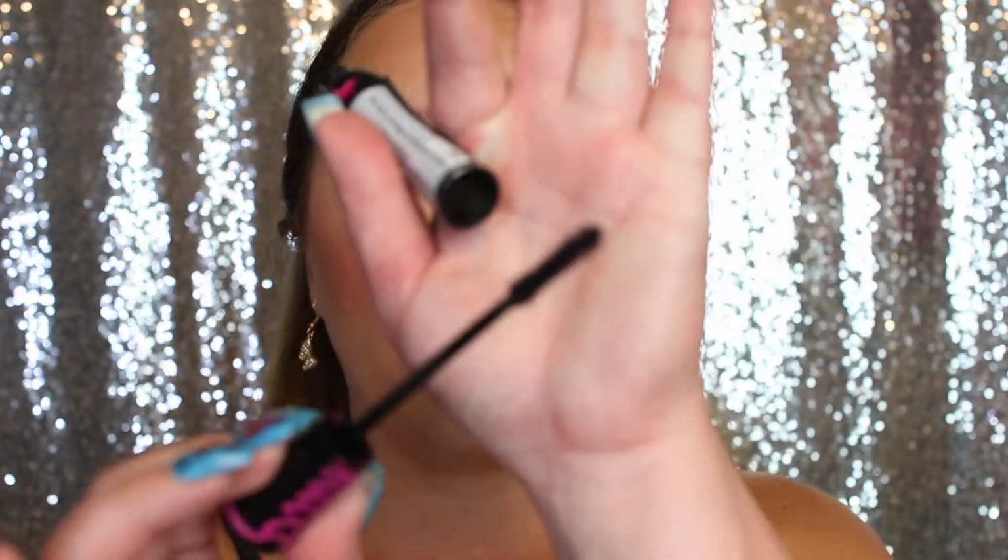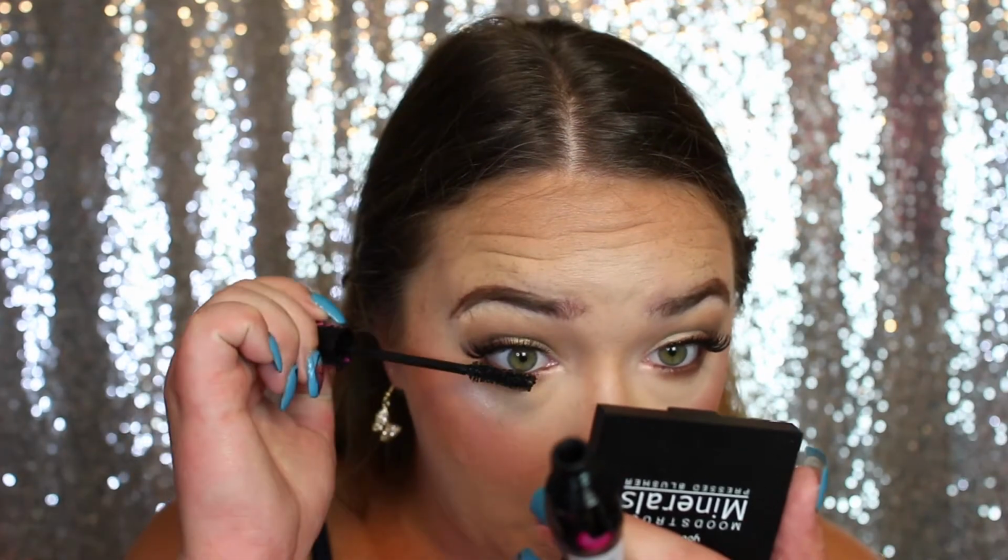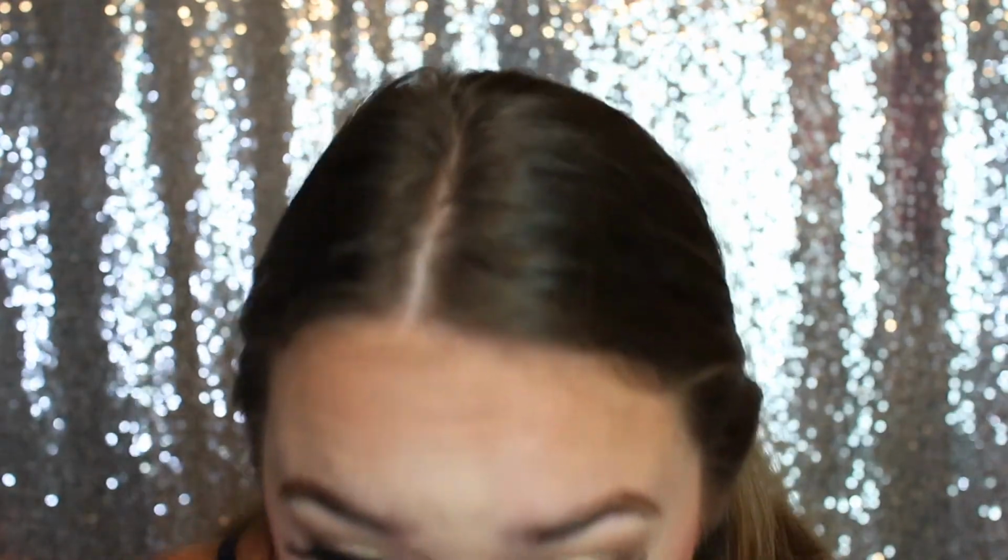So this is like an hourglass wand. So I do have the Essence Princess Mascara in the green one, and you guys, I absolutely freaking love it. So of course, I'm only going to be using this on the bottom lashes because I do have false lashes on. Okay, you guys, I'm low-key obsessed with this.